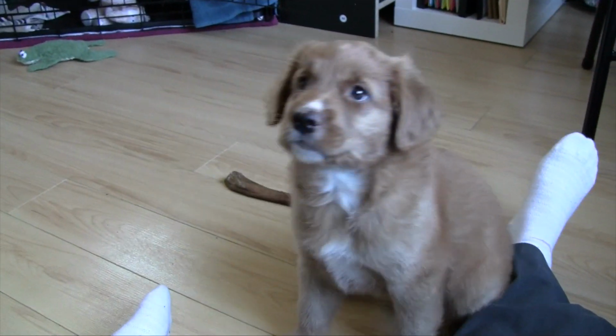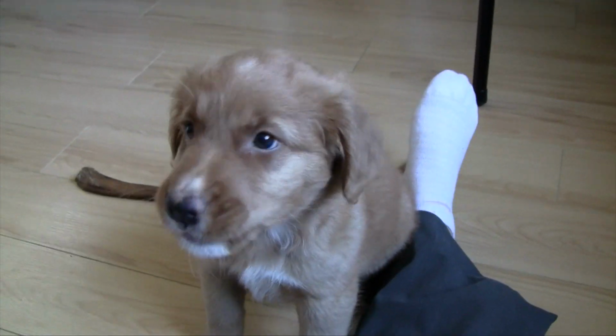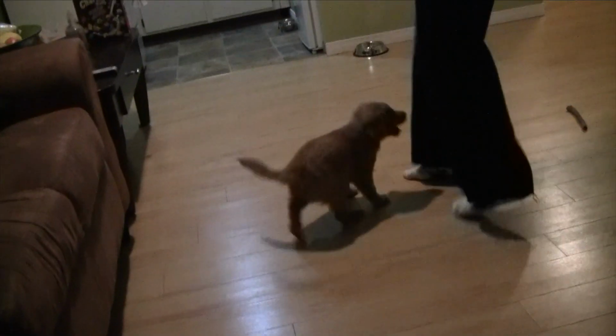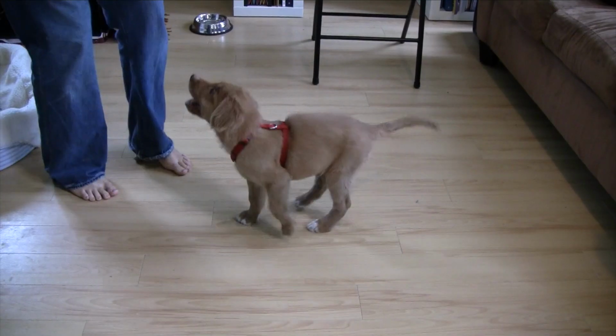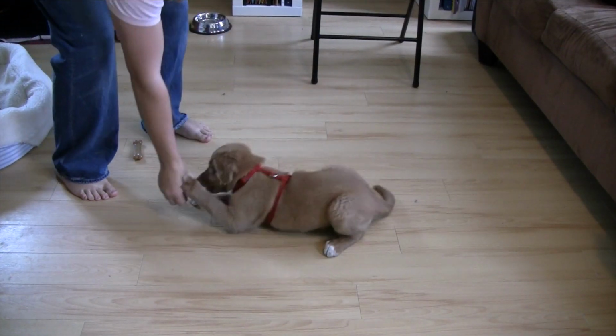We got Caden when he was just a little puppy. He was only 8 weeks old, and now he's actually 8, which you would never guess with his high energy. He's a Nova Scotia duck-tolling retriever, and they're known for their high energy. So that is something that we make sure we accommodate every single day.